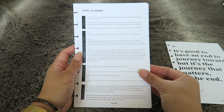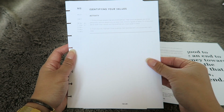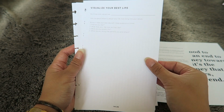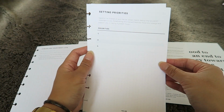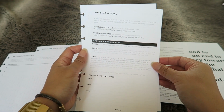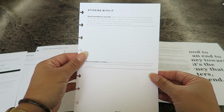It also has a goal planner, identifying your values, visualize your best life, setting priorities, writing a goal, and also sticking with it.